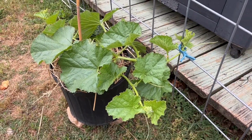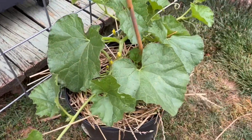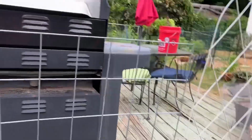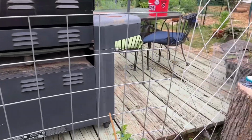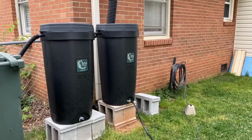This is a hybrid cantaloupe. We're gonna see how well it does. Hopefully, I've got this trellis here that goes all the way across, and I'm gonna try to just train it to stay on here. This grill will not stay here. Everything's getting moved around because we're pressure washing out here. The rain barrels, they're getting ready to fill up again.